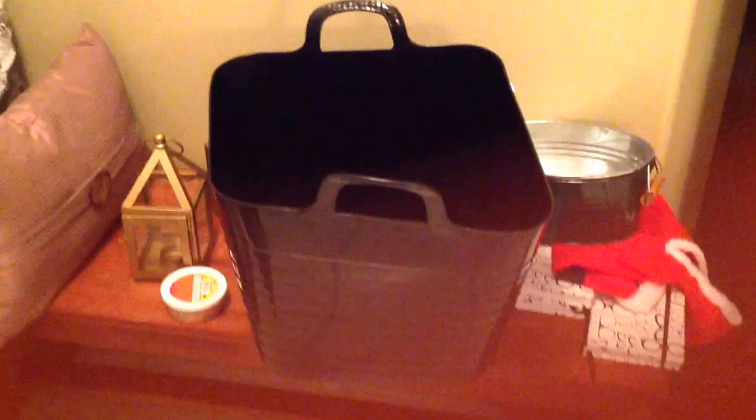Last but not least, for my Target haul, I wasn't even looking for this. I just happened to walk by the storage organization department, and I stumbled across these totes. Now, let me tell you, let me step back a little bit so you can get a good view of this basket, because this basket is pretty big. This basket, regular price $5.99, I wound up paying $1.78 for this basket.